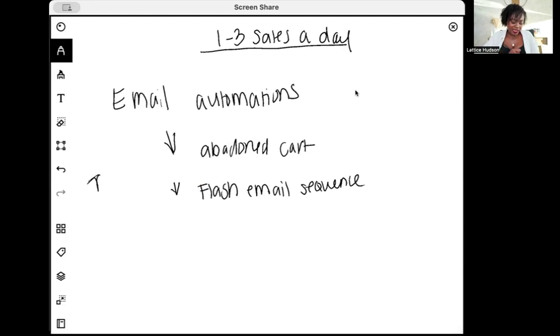And then lastly is for every opt-in. The abandoned carts can happen anytime somebody enters it, so that's still kind of a one-off instance, because not everybody is going to go to your page and enter their information. This is happening for all new leads on a cadence. So we will do flash sales to our entire list sometimes, but we'll do a lot of flash sales to the new people coming onto our list.